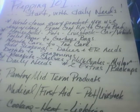Okay. Of course, toilet paper to garbage bags. This is all of your paper products, such as toilet paper, paper towels, Kleenex, napkins, paper plates, and garbage bags. I mean, when you get up in the morning, you don't really realize that you're using a garbage bag because you're not taking it out every day, but you are putting something into it every day. So that is an everyday need.